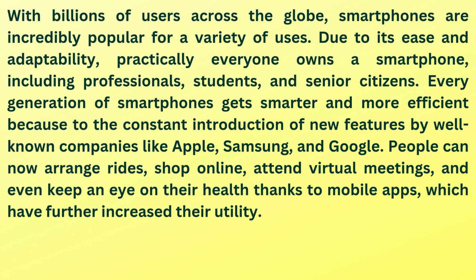Every generation of smartphones gets smarter and more efficient because of the constant introduction of new features by well-known companies like Apple, Samsung, and Google. People can now arrange rides, shop online, attend virtual meetings, and even keep an eye on their health thanks to mobile apps, which have further increased their utility.